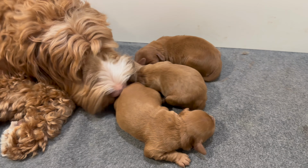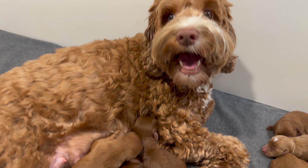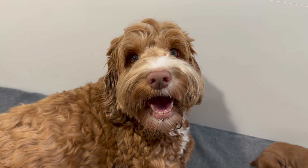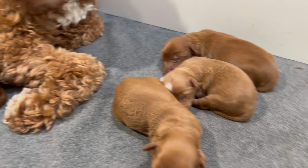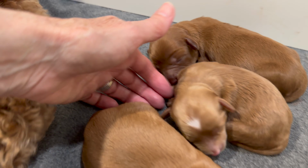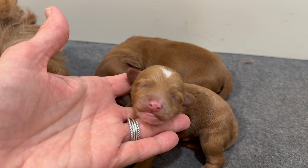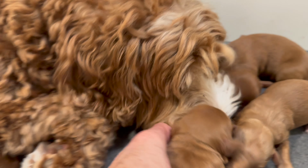So these are Piper's puppies. She's got beautiful puppies because she's a beautiful girl. Babies. Beautiful reds. This little girl has a little white star on top of her head. Just so cute. Oh, newborns are the best. They are so sweet.